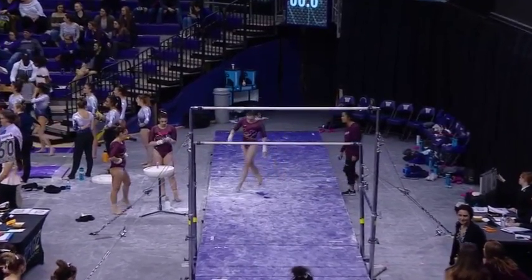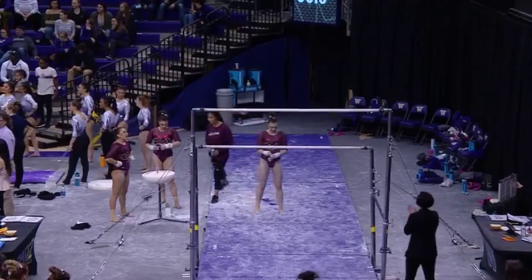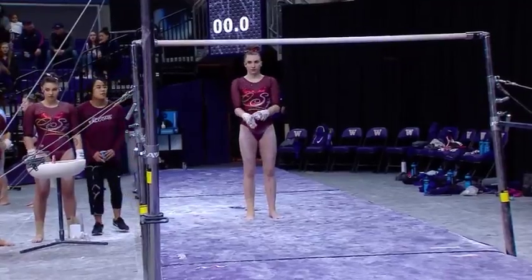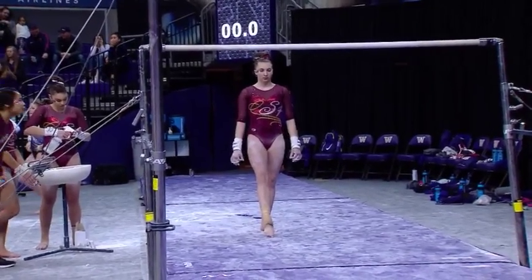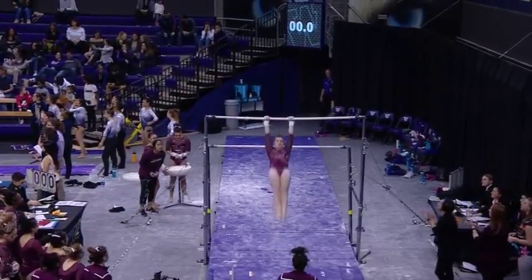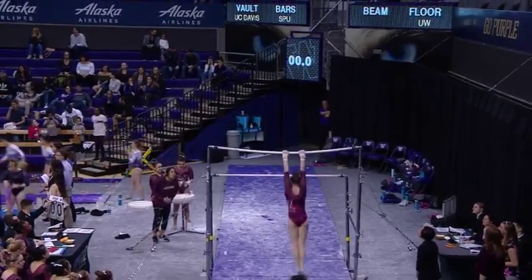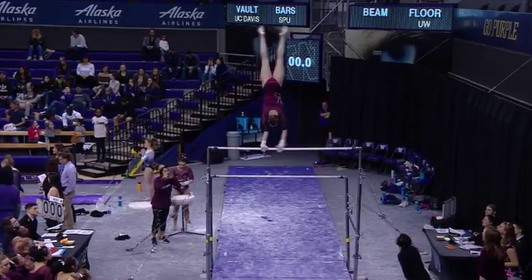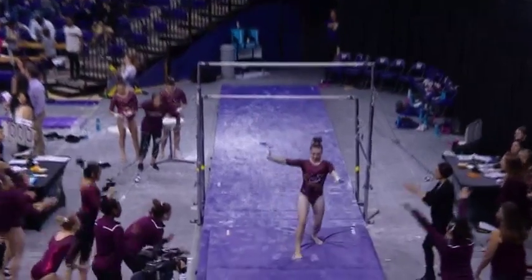Zimmerman started for SPU with the 9.6 on bars. Shelby Spivey will be next. Alyssa Ito will be next on vault for UC Davis. 5'9", 6'25" career high. Solid routine.